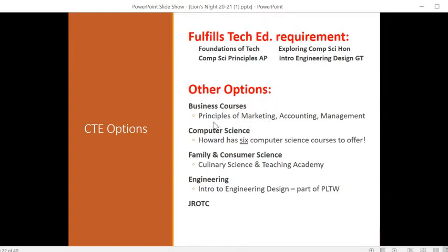We also have other areas in CTE, such as Principles of Marketing, Accounting, and Management. We have 6 different computer science courses to offer. We have Family and Consumer Sciences, so we have a Culinary Science program. We have a Teaching Academy.